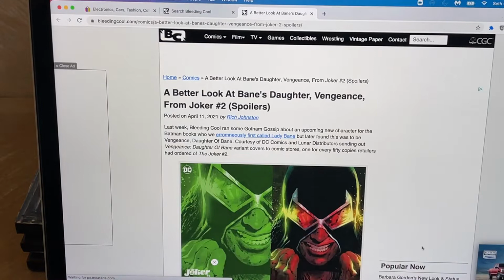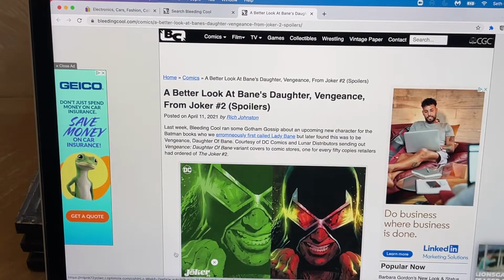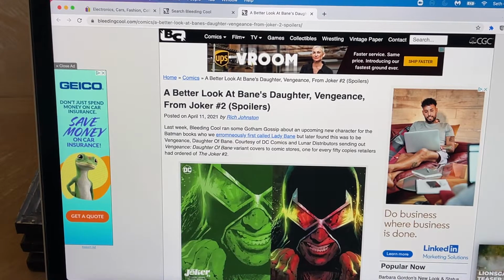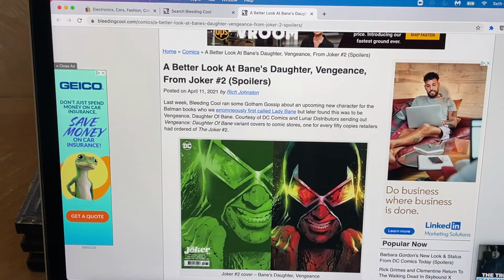But there is a new DC character coming out in Joker #2. I pre-ordered the A and B covers, and I also grabbed a 1 in 25 last week for like $25 shipped, which is a good deal. This is the one though that I think everyone's going to be hunting for. It is the Bane cover, Bane's daughter. That is her. She's putting on the mask.